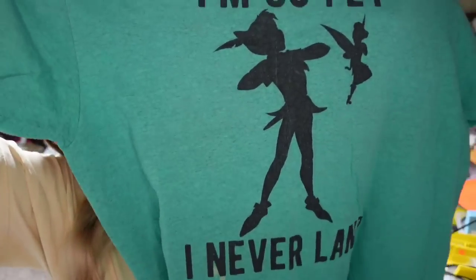Next is a shirt that you might have seen me wear because it's one of my favorite shirts. It's not my shirt. I found the same shirt that's one of my favorite shirts in the thrift store. This is a Tinkerbell and Peter Pan. It says, "I'm so fly, I never land." I wear this shirt all the time. This one I paid $1. It sold for $10.48, so it's about an $8 profit, and it took about 4 months to sell.